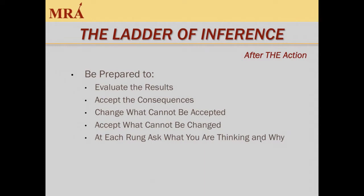Those of you who are in service, the ladder of inference is, in fact, a troubleshooting technique, is it not? You make sure you're in the right machine. You make sure you're at the right symptoms. That's the data that you're selecting. You make sure that you add meaning to that data based on your experience, right?